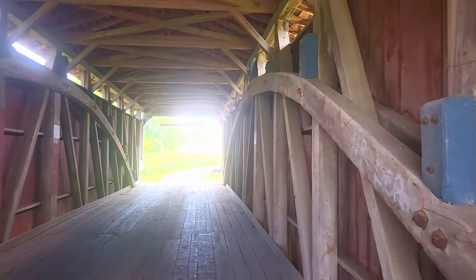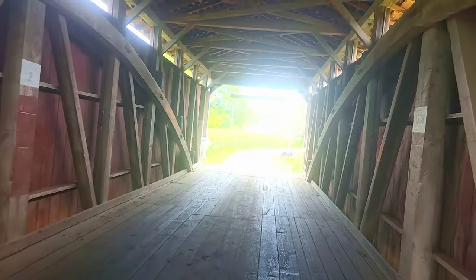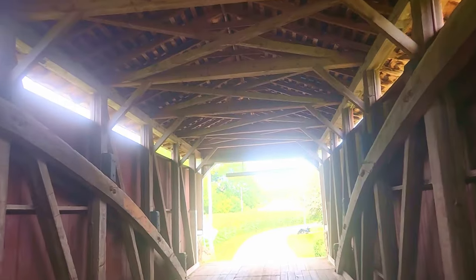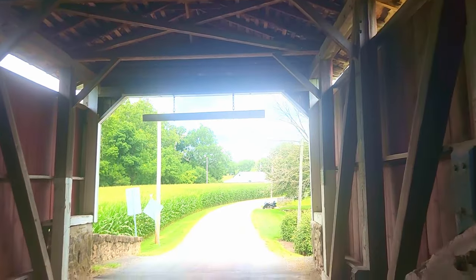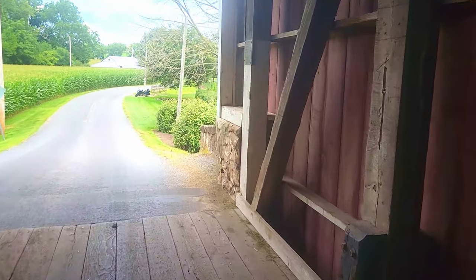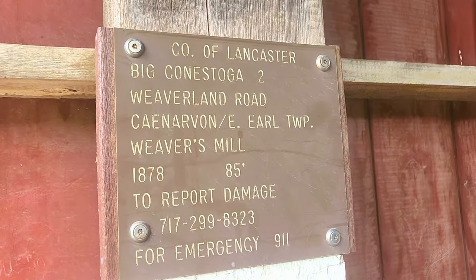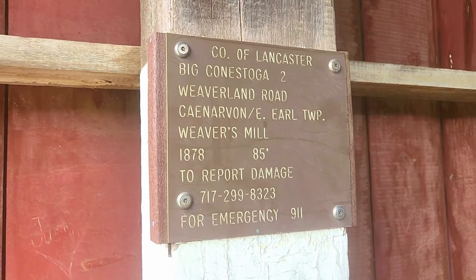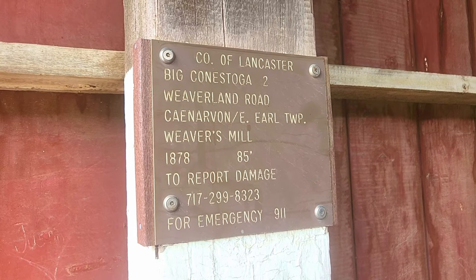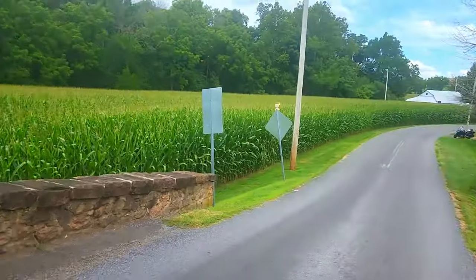Yeah. Another sturdy bridge. Strong planks. Big Conestoga number 2. Don't know what that means. Company of Lancaster, Big Conestoga number 2, Weaverland Road, Earl Township. So kind of a phone number plaque to report damage or something.